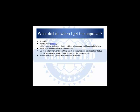If the buyer walked, you would list it as an approved short sale so long as the lender will allow you to slip a new person in. Otherwise, that's a little bit deceptive. You could put in agent remarks, bank approved, and get away with that. That's what some people do. Let title know that it's approved and send them the approval, buyer, seller, anything else, okay?